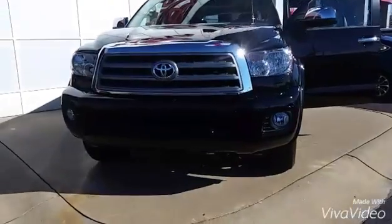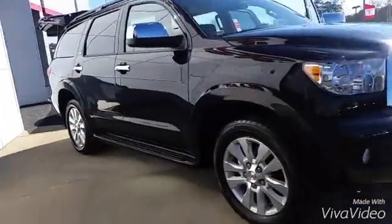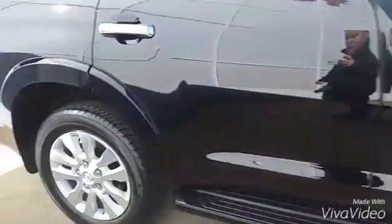Just wanted to send you the quick walk around video of the Sequoia that we finally got in that you've been asking about for a couple months. 2016 Sequoia Platinum is beautiful, black in color. Look at the big, huge Sequoia wheels. I'll walk you around. Very, very nice.